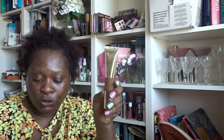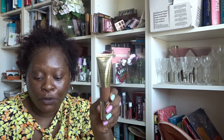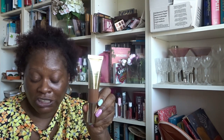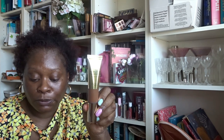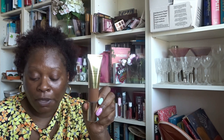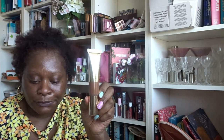How it's described here is, it says, say hello to your next foundation hero. Revolution Pro CC Cream Perfecting Foundation SPF 30 offers sheer to full buildable coverage whilst leaving the skin hydrated and protected. Perfect for dry to combination skin. I'm oily, but hey ho.